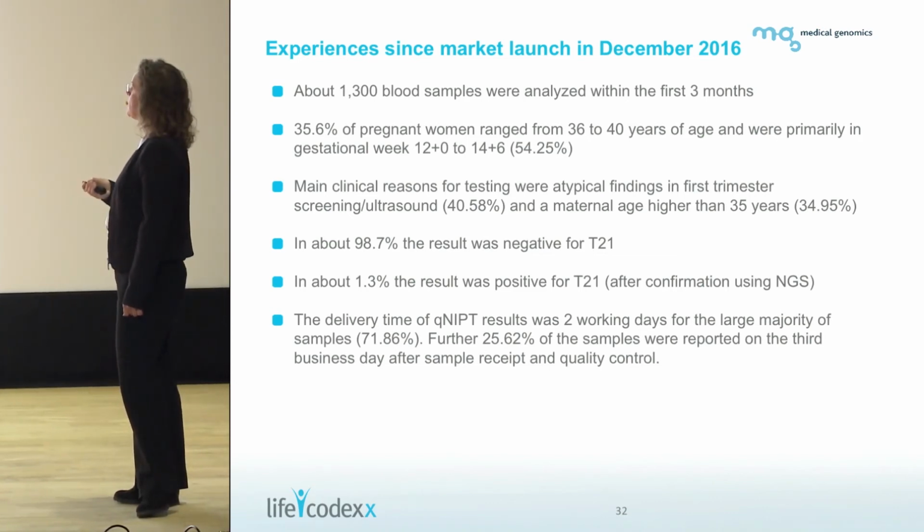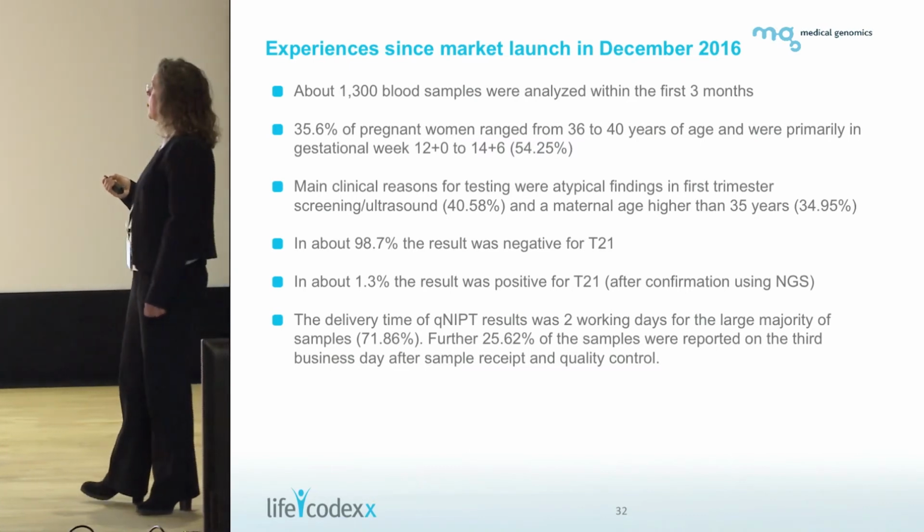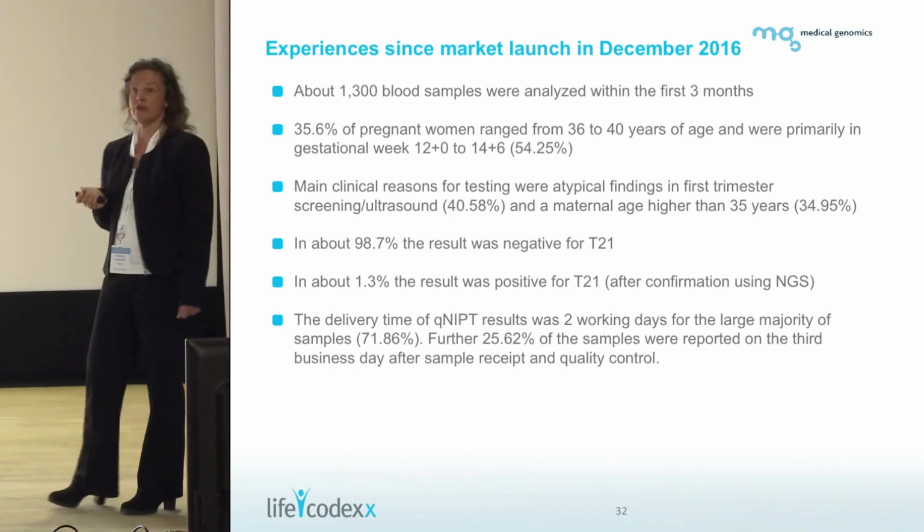The main clinical reason was atypical findings in the first trimester screening or ultrasound, and also maternal age higher than 35 years.